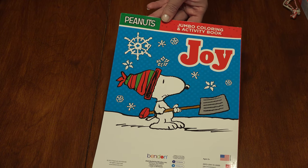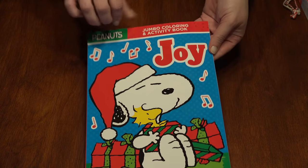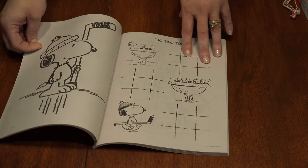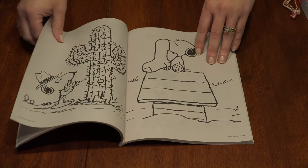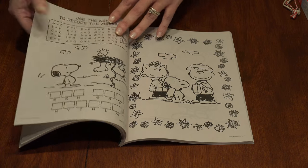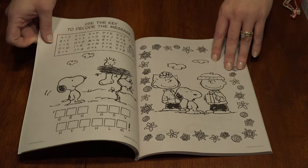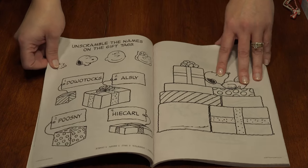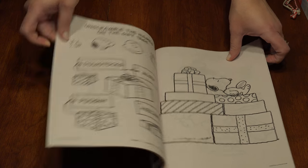Snoopy coloring book, because it's Christmas. Sorry, that was the back. It has fun stuff like tic-tac-toe, color-in, do a little decode the message. And no, this is not for a child, it's for me. So don't judge me.